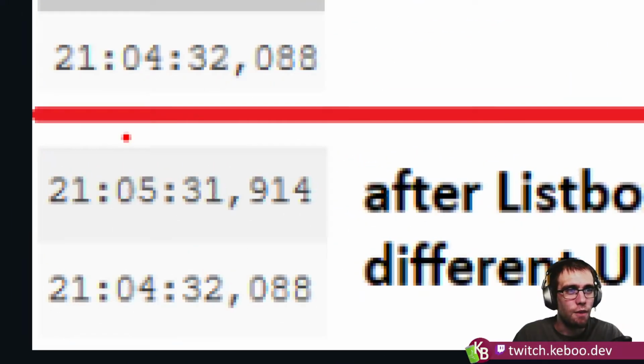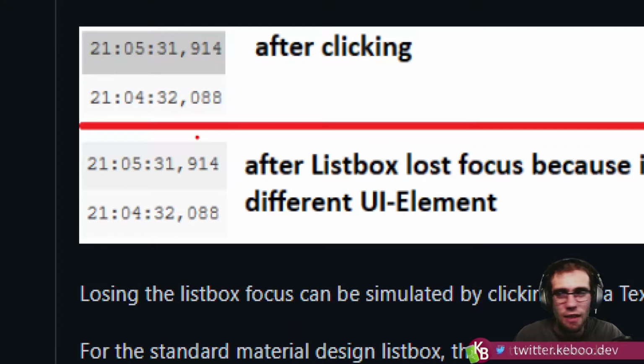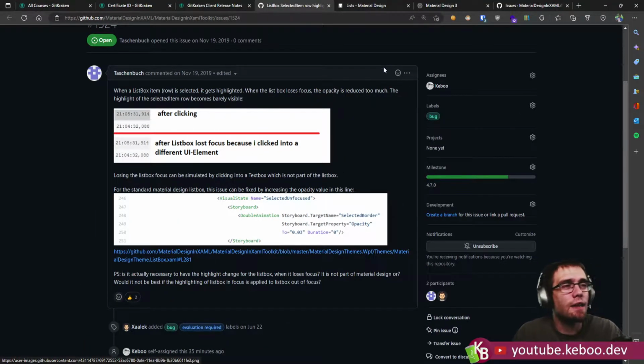Okay, so if we look really close, we can see that there is technically a darker gray here, but that is really light to the point of almost being worthless. Like, yeah, it's there, but whoo boy, that is not easily visible. So I decided to go look, and I'm like, okay, why is it like this?